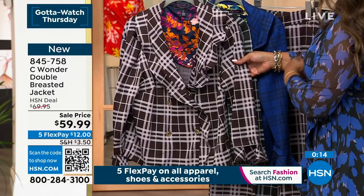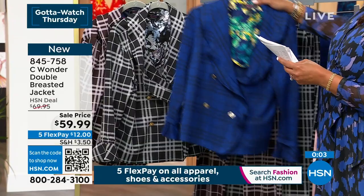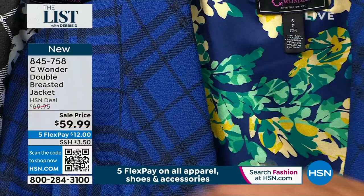So this is your chocolate, okay? You can get the chocolate plaid or you can get the black plaid. They all have gold buttons. And then we also have it for you in the mazarine blue plaid. And I can't say enough about this beautiful lining. And you're going to love the ruffle lapel. You just don't see this.